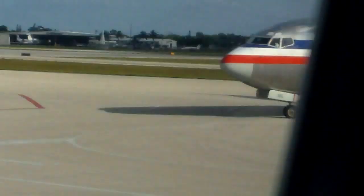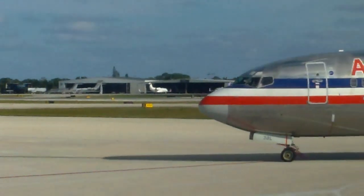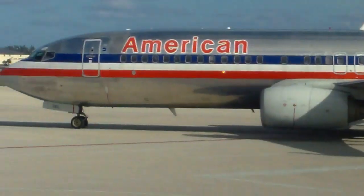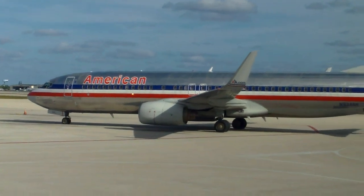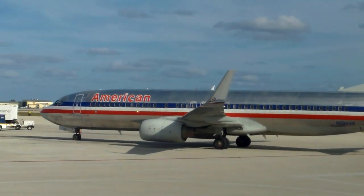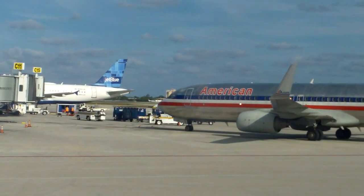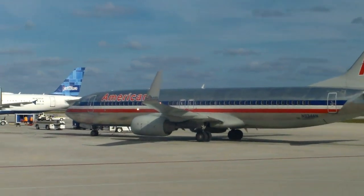This is the plane that Dad took to New York 2 days ago. And there it goes in at C-11 at 9:34 a.m. Right, that's what I said. Dad took that to New York 2 days ago. And there it goes in at C-11.